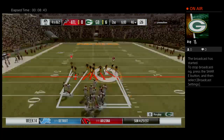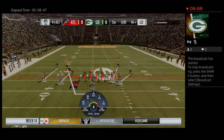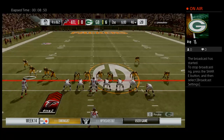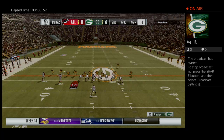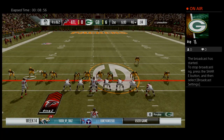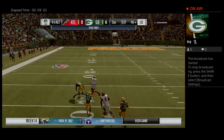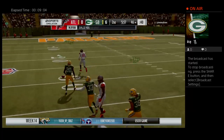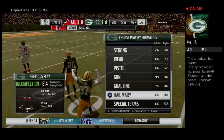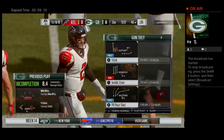And how about the call here? They need 2 yards in their own territory on 4th down, and they're going to go for it. They'll indeed go for it with Ryan. And it is incomplete. Kevin King, the former Washington Husky, there defensively. So they give it up just on their side of midfield.